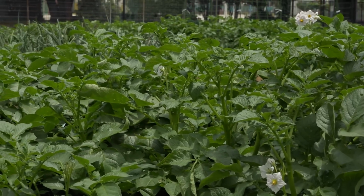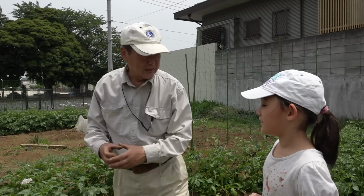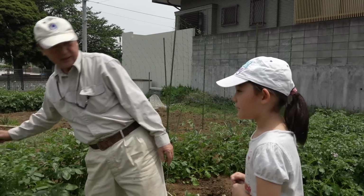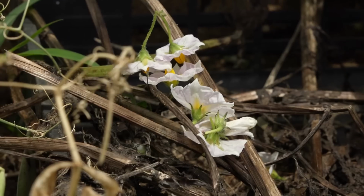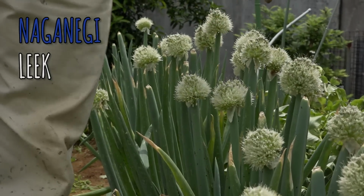He's taking all the flowers down. Why did he take one? Oh, if he leaves the flowers, the potatoes won't grow big. These are leeks.